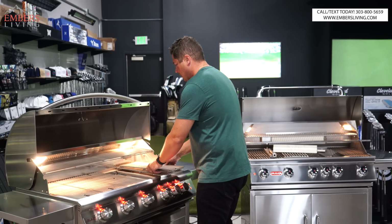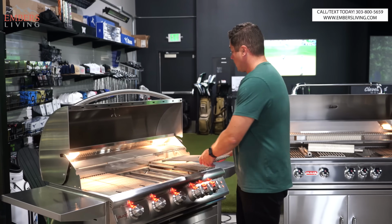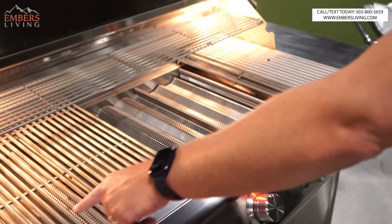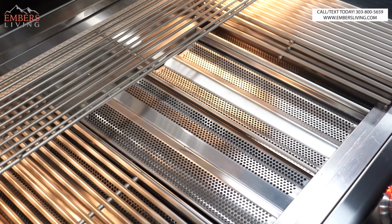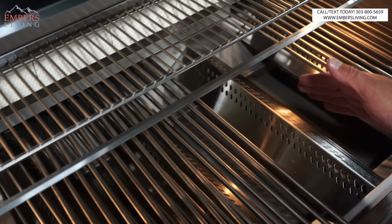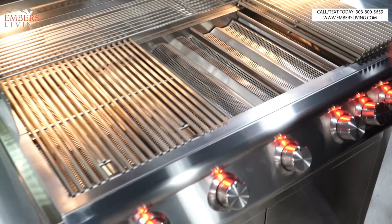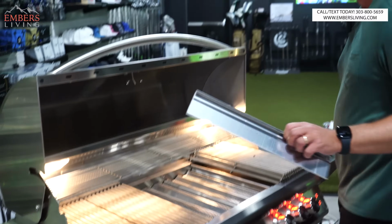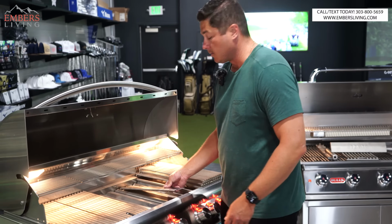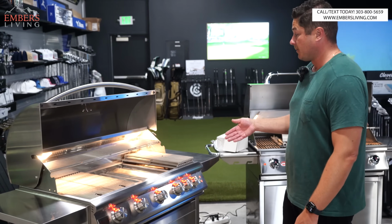And then the other thing, there's just a couple things that are different about this that I like better. There are grease diverters. If you look in here, they cover almost the entire surface area, right? Versus Bull is just directly over the burners only. So I think that just gives you a little bit more even heat. Also, they give you these little dividers. So if you wanted to run one burner hot while the other one was a little cooler, if you're doing veggies and steaks or whatever you want to do, that's what those do.